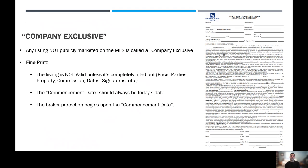Company exclusive. So this is the other option, and this is not MLS driven. This is a listing that's being taken that's not being put on the MLS, at least at this point. Again, the listing is not valid until it's completely filled out. Price, parties, property, commission, dates, signatures, everything.